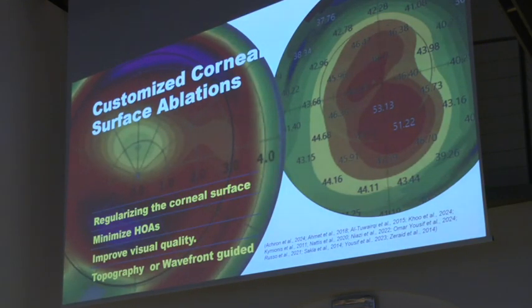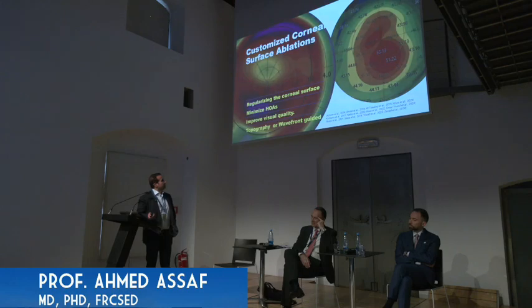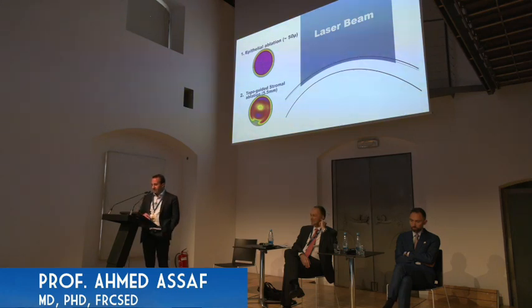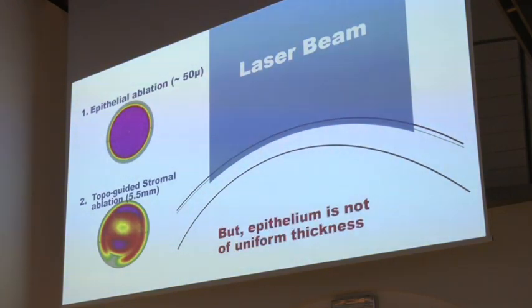Here, it's not advanced. It's not moving, yeah. So the idea here is just to do the epithelial PTK around 50 microns or 55 microns with the laser beam. Then we can do the topography-guided stromal ablation, maybe around a 5.5 optical zone, to regularize the cornea and improve the visual quality for the patients.